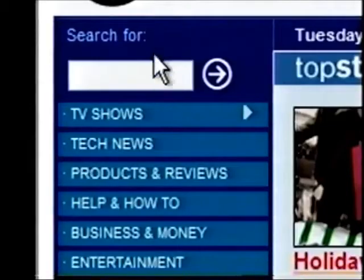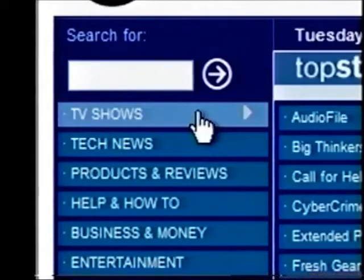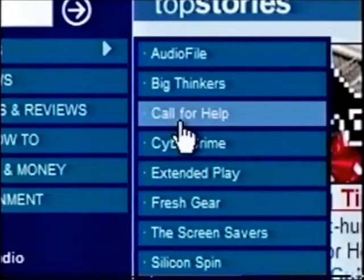So if you move down in the left column of the TechTV.com front page and hover over TV shows, a submenu appears. Just like making a selection, we click and let's choose Call for Help. Go figure. You'll hear a click sound every time you click on a hyperlink in your web browser. When you pressed Call for Help, you told Internet Explorer to access that web page. It's now loaded and displayed in the main window. Clicking hyperlinks is a great way and pretty much the only way to navigate the Internet.